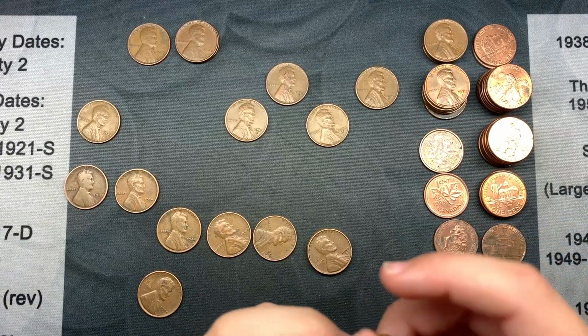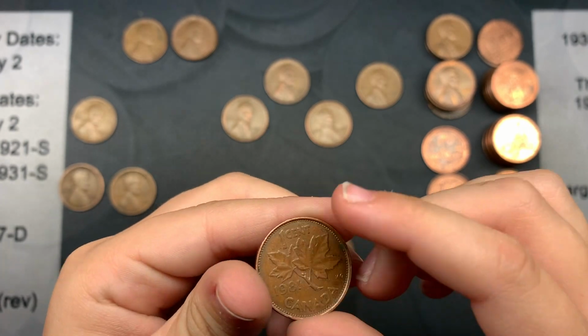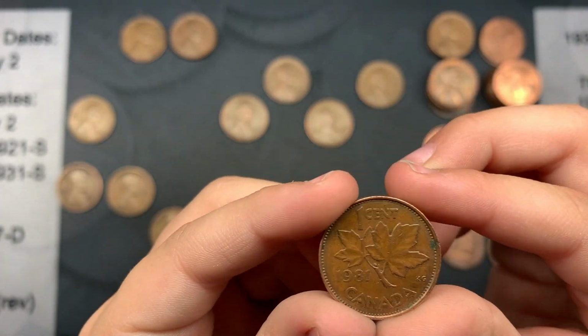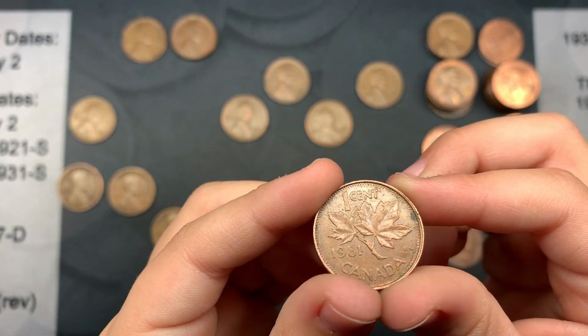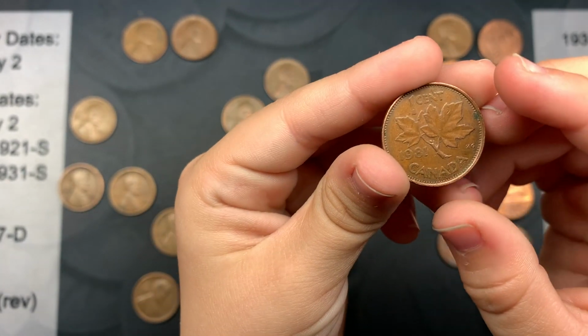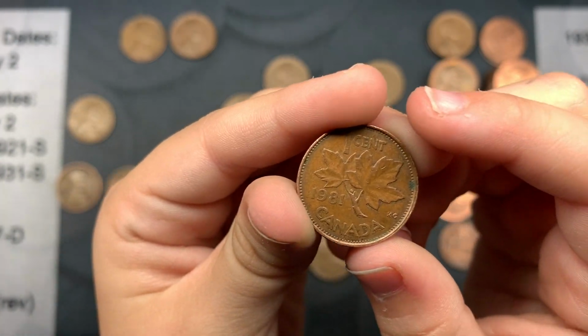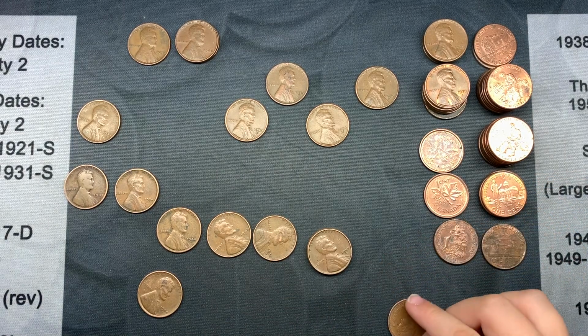And I also found this coin. It is a Canadian coin. What year is it? It is a 1981. Very cool. Yeah, she found that when she was hunting.